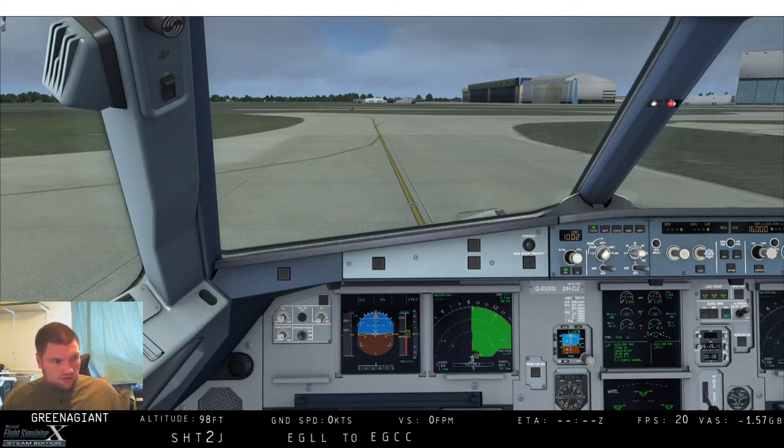Tower, good evening, Shuttle 2 Juliet at Pluto, fully ready. Shuttle 2 Juliet, Heathrow Tower, hello, taxi Alpha, link 21, link 22, hold Alpha 2. Alpha, link 21, link 22, hold Alpha 2, Speedbird. Wrong, Shuttle 2 Juliet.